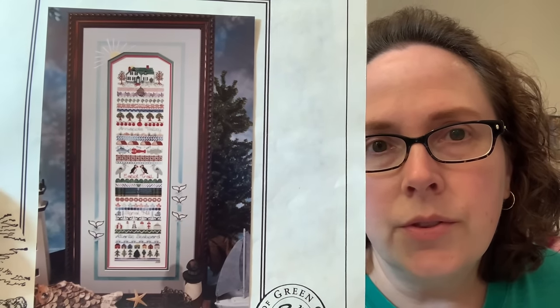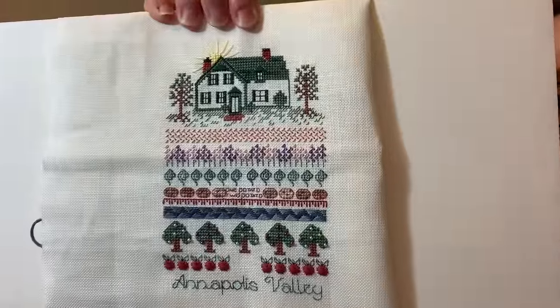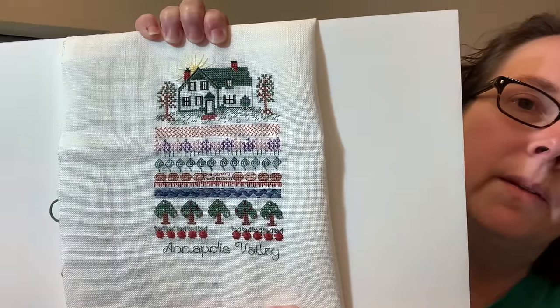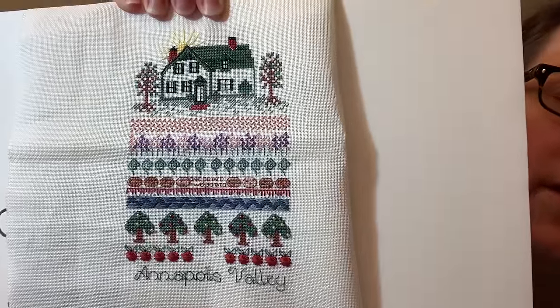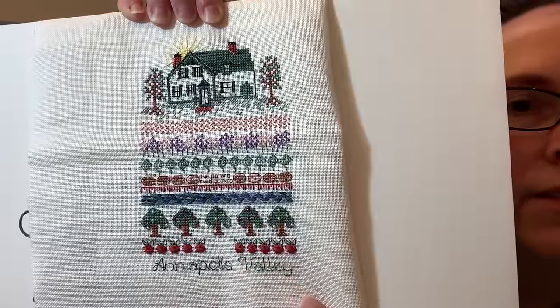And I think I did 3 or 4 days on it. 3 days for sure. So I'll show you a picture of where it was last year. And then I'll show you where I got to this time. It's a cute little, it's like a band sampler. Each section has different types of stitches, some fancy stitches, some beads on the apples that are really cute.